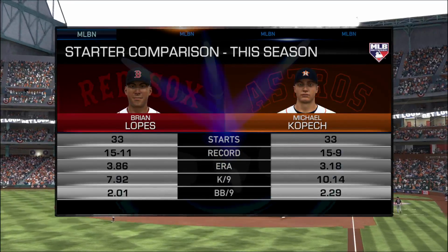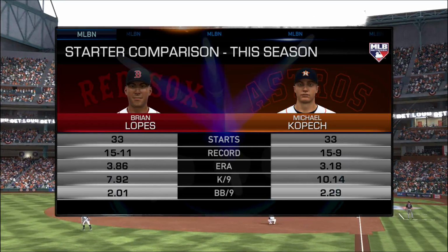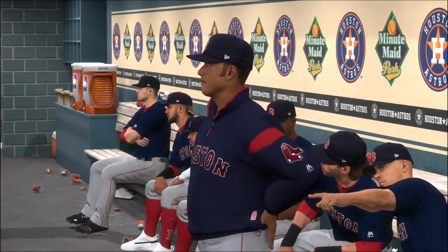Briefly now, we'll look at the two starters who get the ball here in Game 1. And now here's how the visiting Red Sox line up in this one.